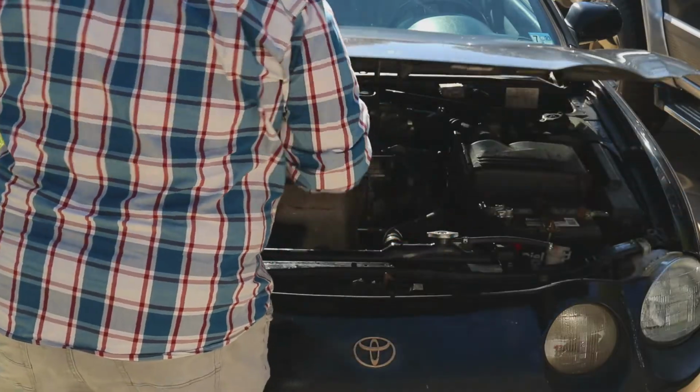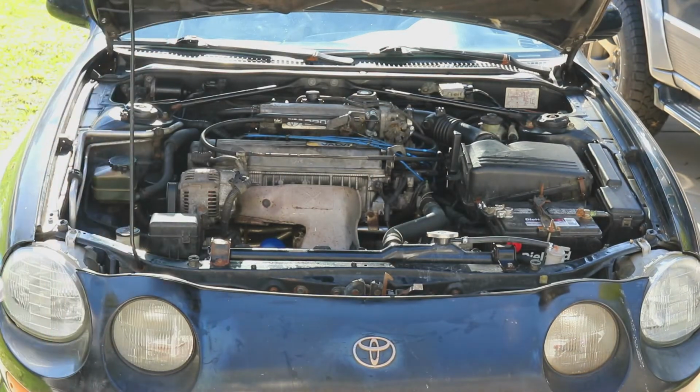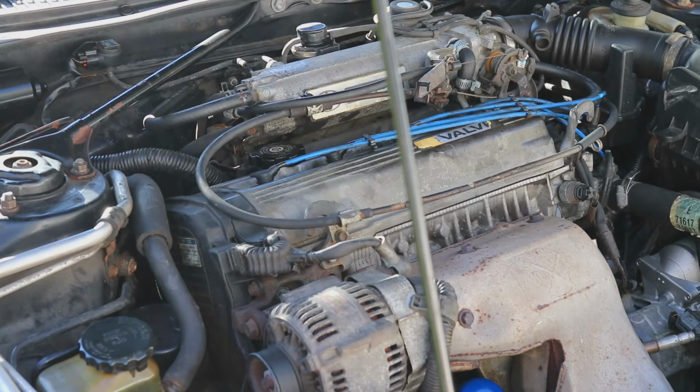The good news is the 5S is a very reliable engine. They're in a lot of Camrys and Corollas from the same generation, and many of those cars have well over 400,000 miles. With this one technically only having 186,000 miles on it, that means we have a lot of life ahead of us for this engine so long as we maintain good motor health. That said, maintenance on these things is very, very simple. It was a commuter engine. It was never meant to be some crazy sports car motor, even though it's in a sports car right now.